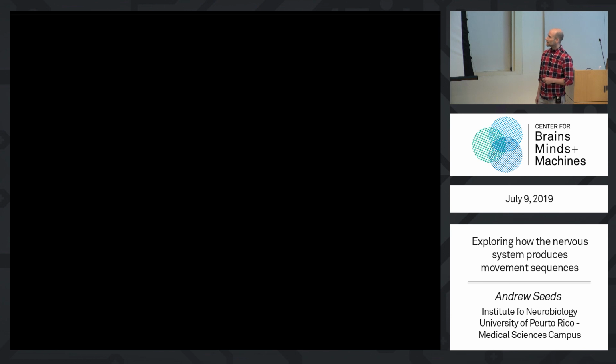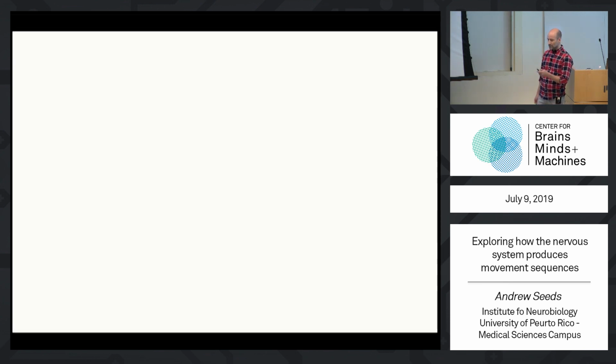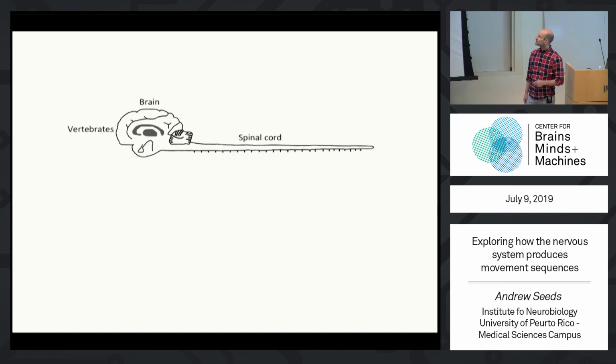So just a brief introduction to movement control in animals. Here I'm showing you a cartoon of the vertebrate central nervous system that you could essentially divide up into the brain and the spinal cord.